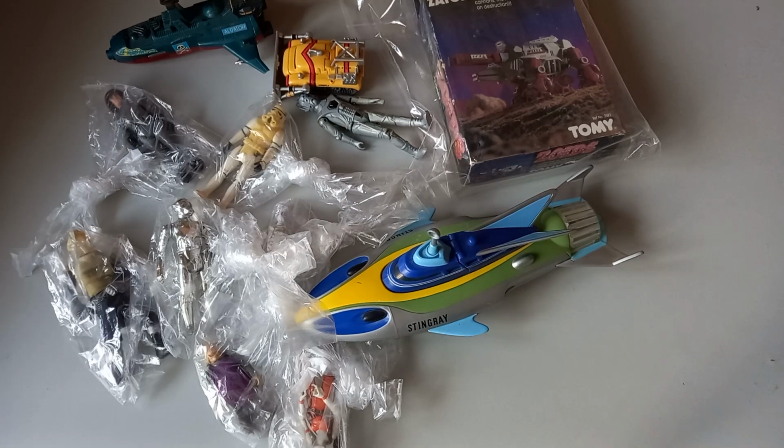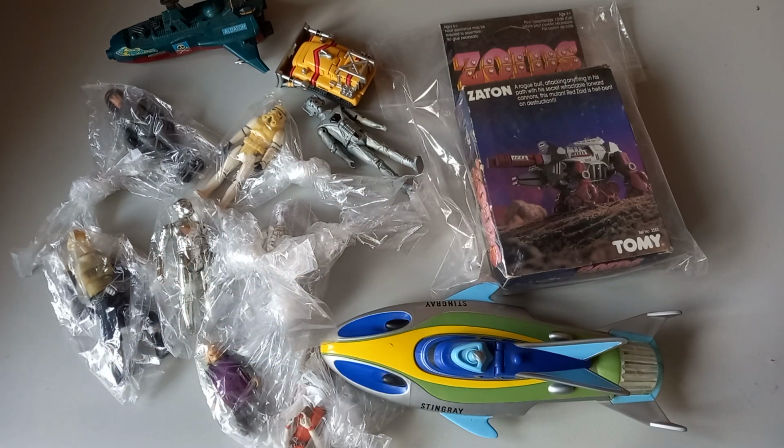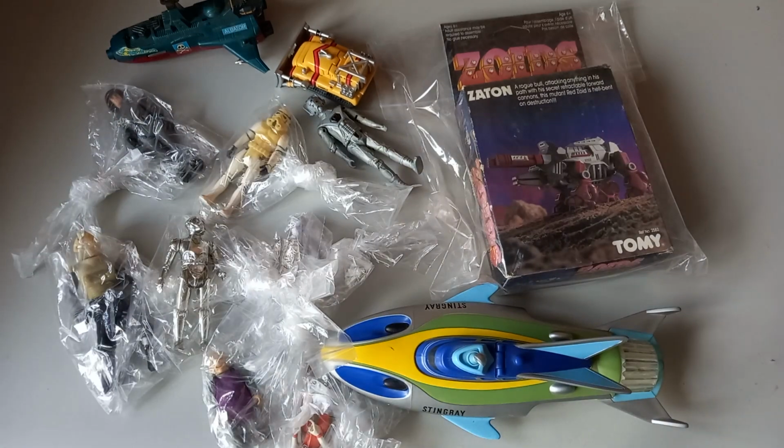Anything might happen in the next 20 minutes. But specifically, what will happen is I'm going to be showing you my haul from the Shepton Mallet Toy, Train and Collector Fair. Or as everybody calls it, the Shepton Mallet Toy Fair. This is the bits and bobs I picked up today.